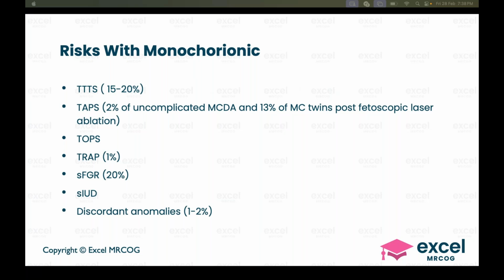So what is the incidence, or what is the proportion of TTTS amongst the monochorionic? 15 to 20% would have TTTS. Then you would have your TAPS as 2% of uncomplicated monochorionic will have TAPS, 13% after treatment of fetoscopic laser ablation. TOPS is not included in the guideline, but that is another known terminology. You need not know about it, it's twin polyhydramnios syndrome, but it is now included in stage 1 Quintero. TRAP is where there is a cardiac twin. We'll see each of these. FGR is again 20%. Discordant anomalies is 1 to 2%.